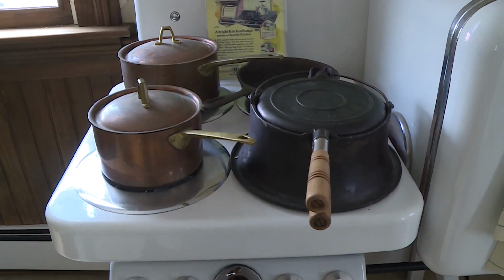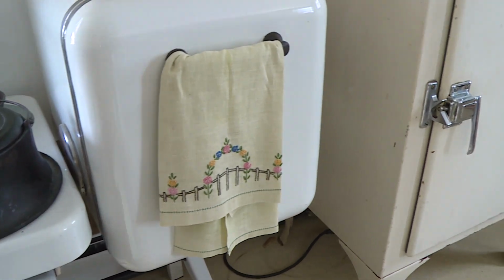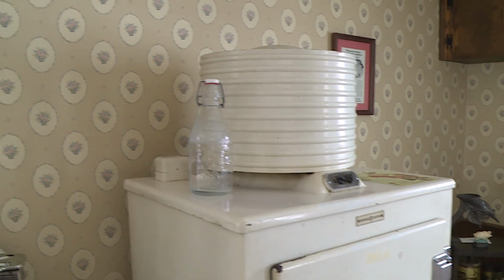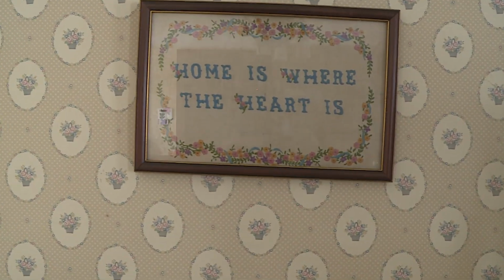So how this house came into the city's possession is that Mary Thompson, who was born in 1871 and lived here until her death in 1967 at the age of 96, left the property to the city. But before that, I need to back up and talk about Southfield in the post-war years.